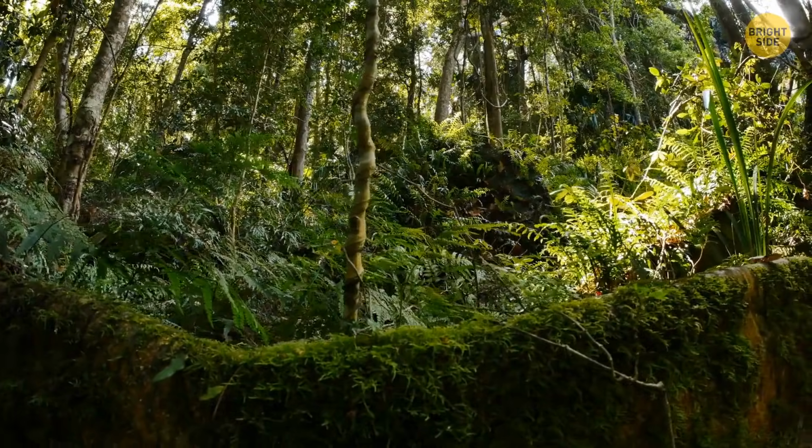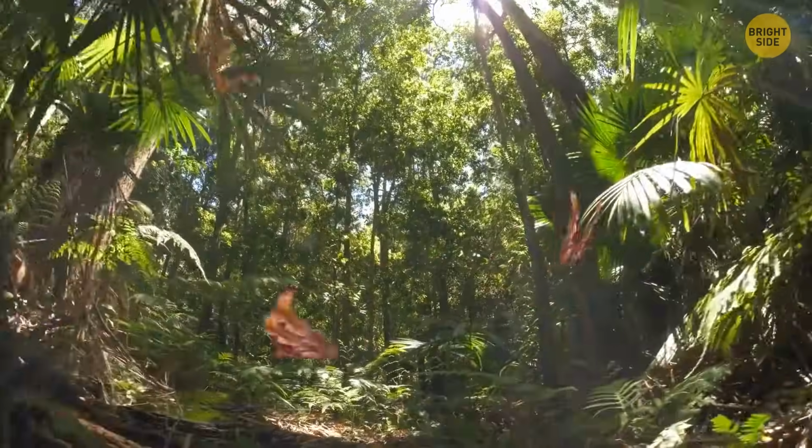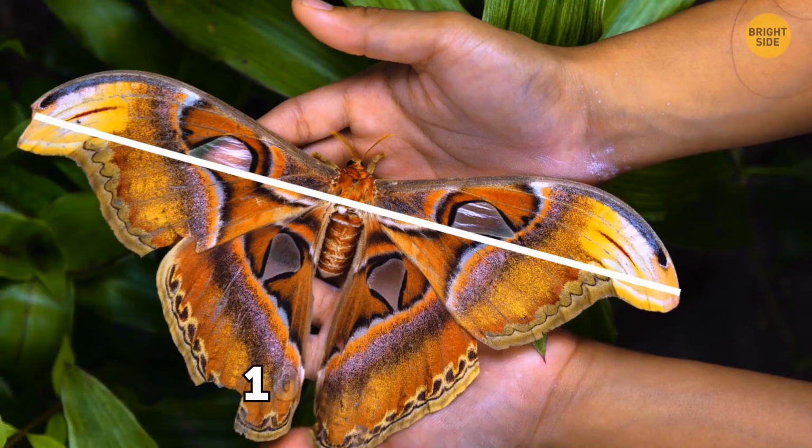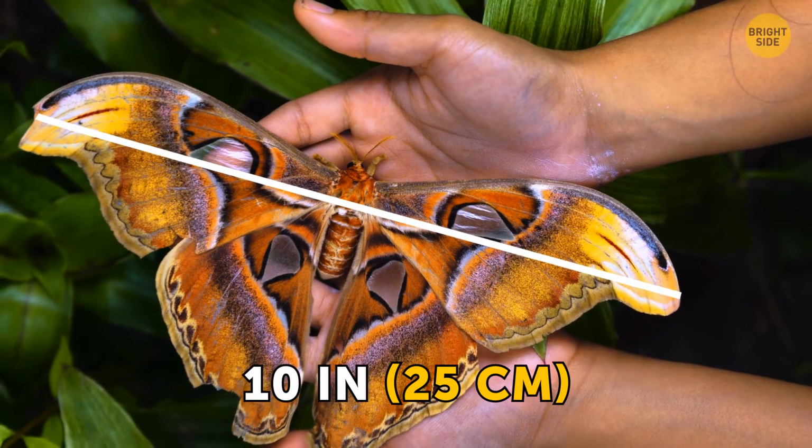In Southeast Asia and India, where they normally dwell, atlas moths are often found on butterfly farms producing silk. And that's some sight. The wingspan of one such moth can reach 10 inches. That's larger than your hand.